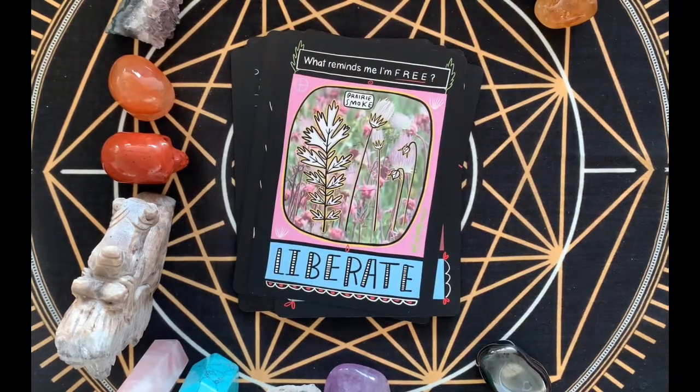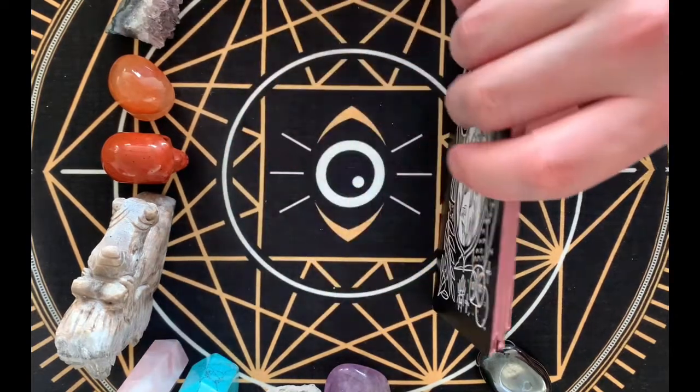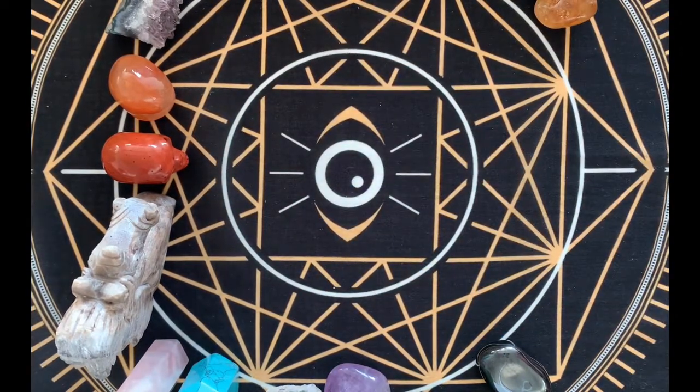And then the last from the water suit. What reminds me I'm free? Prairie smoke. Liberate. Lovely, lovely verbs. Sometimes you'll find yourself sitting with a card and thinking, how is this question connected to this verb? But whenever you sit with them for a while, you will find out.